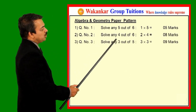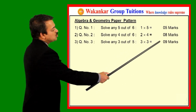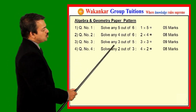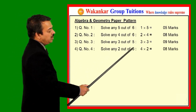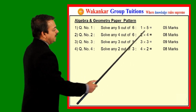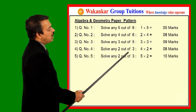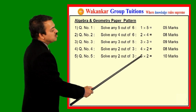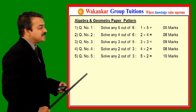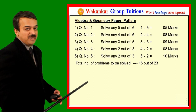Question number 3, you have to solve any 3 out of 5. Each carries 3 marks, so total marks are 9. Question number 4, you have to solve any 2 out of 3. 4 marks for each question, so total marks are 8. And your last question, you have to again solve any 2 out of 3. Each carries 5 marks, so total 10 marks. That is the distribution of your 40 marks of your entire paper.